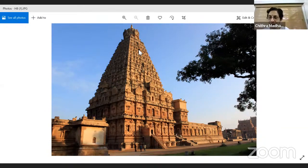And unfortunately, in many books, in many websites, in many articles, people have said that the shadow does not fall. The shadow falls. You can go there and you can see it. Clearly, the shadow of this Vimana, that is the main structure above the place of worship, does fall.